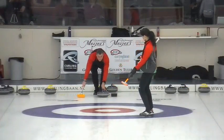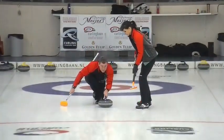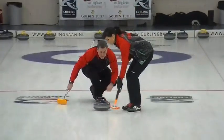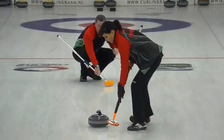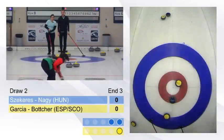So George is going to play run back on that blue, hoping to pick that yellow one off the middle of the four-foot. Or he's trying to come through the hole. He's coming through. No, actually playing through here.